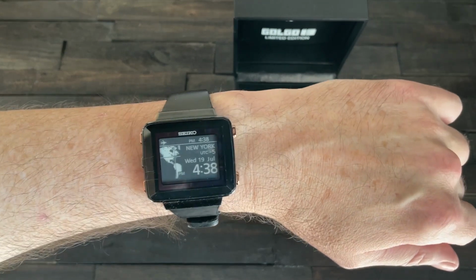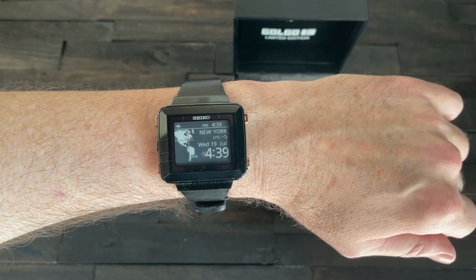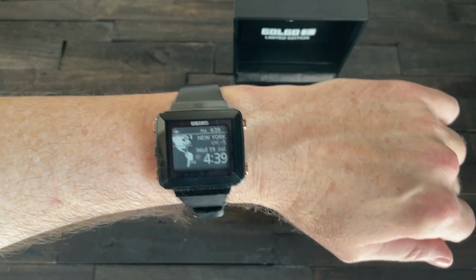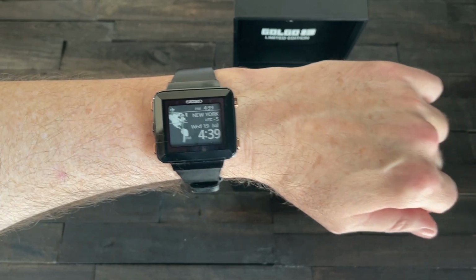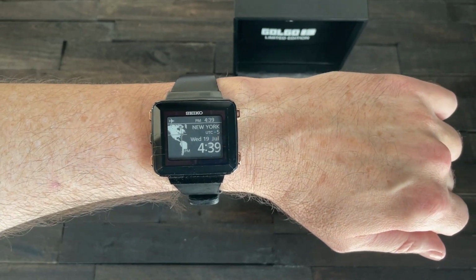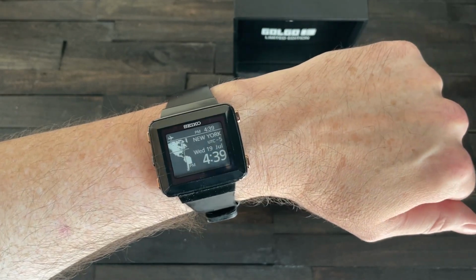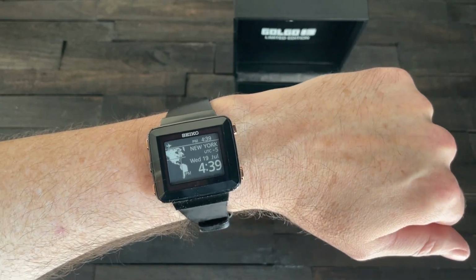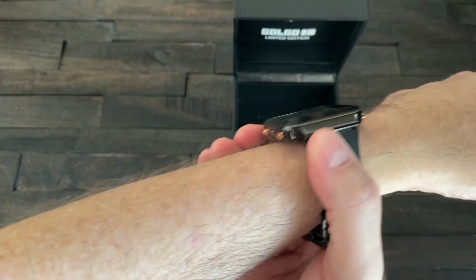And this is a solar movement. The funny thing is that, as I end up getting more solar movements, you can't just tuck those away into the vault or into a box because they will die on you. Ask me how I know. So you have to keep these out and getting that solar love in order to keep going. Pretty thin at just about 11 millimeters.